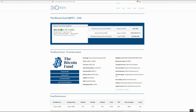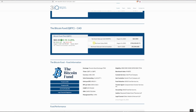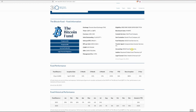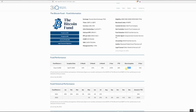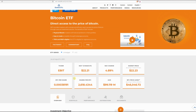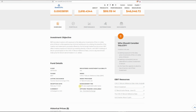The second one is called the Bitcoin Fund, or QBTC, and this is actually the oldest player in the game. They had a fund where you could purchase exposure to Bitcoin's price. It wasn't officially an exchange traded fund until recently. Their management fees are 1.95%. They have 11,000 Bitcoin in their possession, and since their inception, they've gone up 380%. The third one you can purchase is called Evolve. This one has the lowest management fees. This is quite new. Their ticker is EBIT, and they hold about 2,000 Bitcoin, and their management fees are 0.75%, so that's the cheapest management fee you can get.